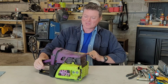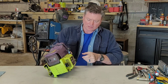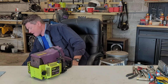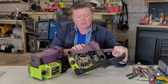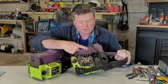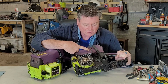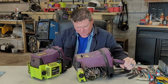I'm very excited. So this one had a funny deal where the case actually broke right here, and I might be able to show you. I got two of them. See how the case is just completely broken out right there? I have no idea why that happened. It was not a common failure for these saws. I guess maybe somebody was trying to take it apart and didn't know what they were doing. I don't know what happened. But yeah, I got two.